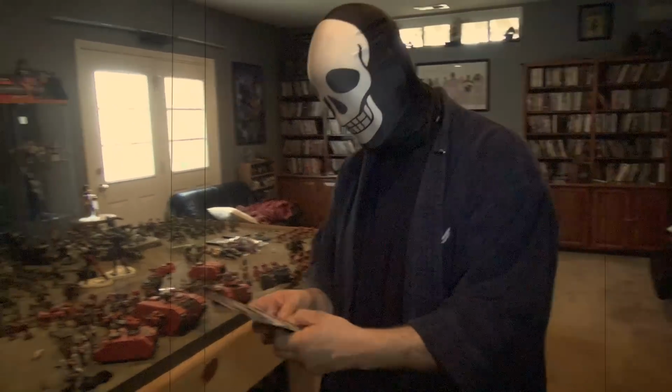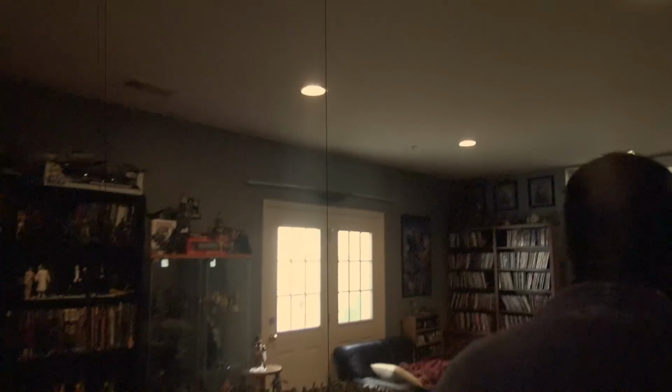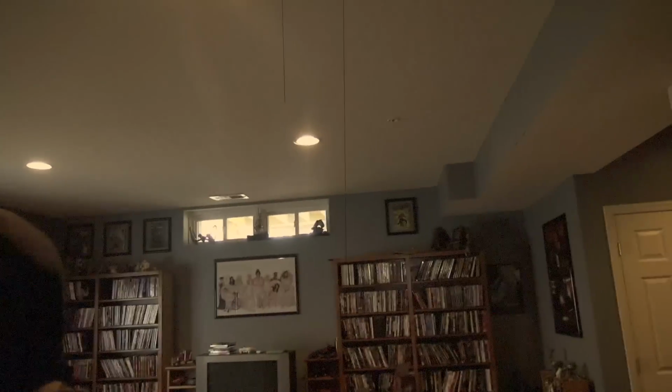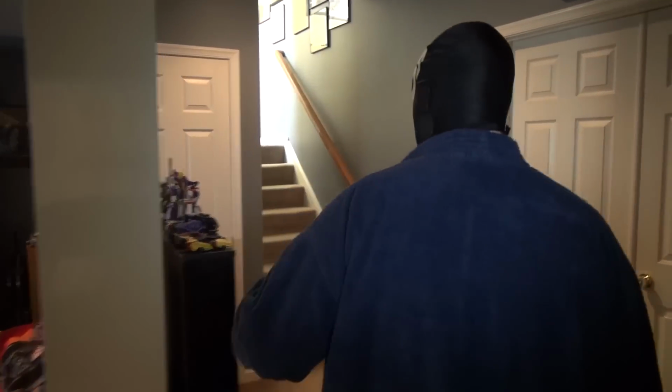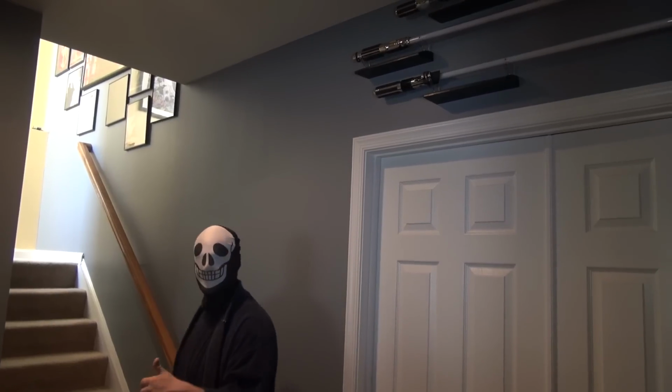And then loose over here, I got a stack of repro labels just waiting to get put on figs I got for Christmas. And I just haven't had the time to do it. So that's it. That's the Nurgle Emporium. And there's been plenty of fun times that have happened down here, and there's plenty more to continue.